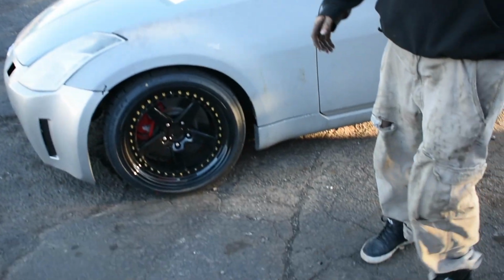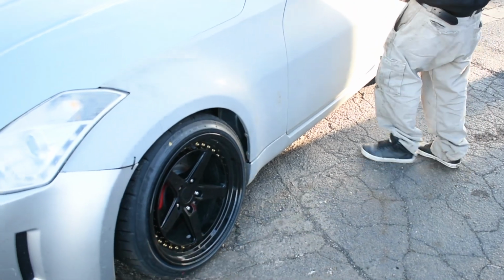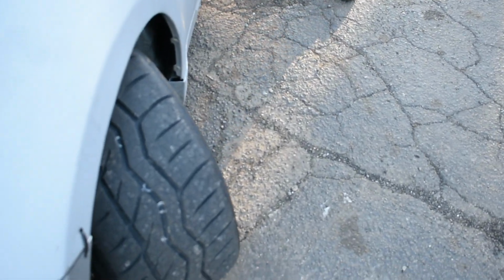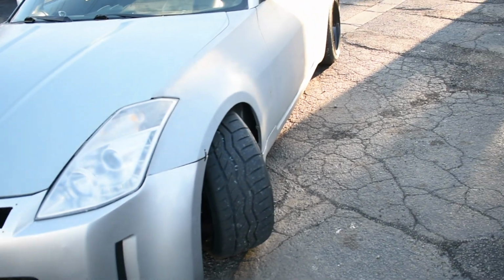Alright, we got the angle kit all installed. We have the alignment completely done. Goes on the road straight as an arrow. Show them that. Look at that. And it's actually, the tire's straight up and down. So yeah, I guess that's kind of the hard part right here. But it's definitely a lot more.